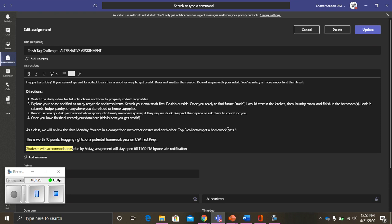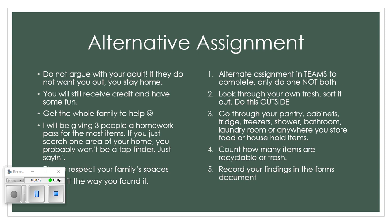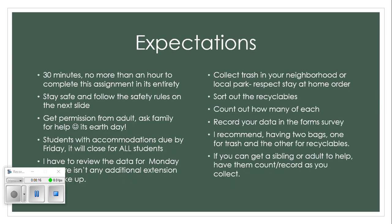That's so if your adult says you cannot go out, it's not safe, or they don't feel comfortable with you going out, or whatever your situation is, there's no excuse why you can't be a part of this activity. Even if your parent says no, there's limitations. I've made an alternative assignment to keep you safe and keep you a part of the group and keep your grade afloat. You do one or the other. If you do both, I'm only grading 1. So don't do both. Just do one. If you're doing the assignment that says trash tag challenge, stay with me. If you are going to do the alternative assignment, fast forward to where you see this one. When you see this slide, pause and start. If you're going to do the regular assignment, you're going to collect trash in your neighborhood or a local park, but also respect the stay-at-home order.